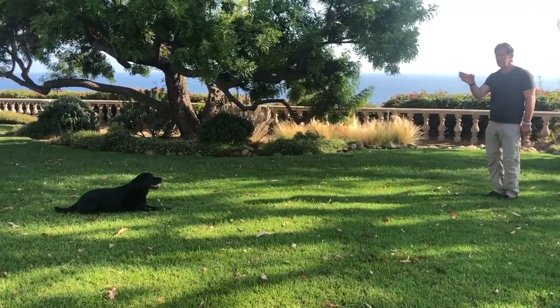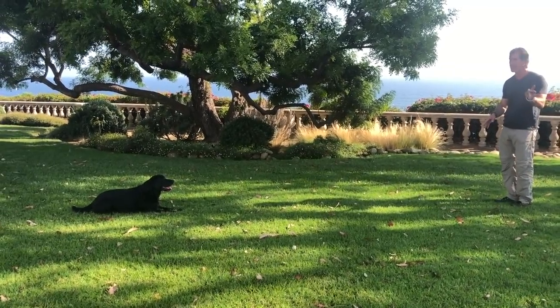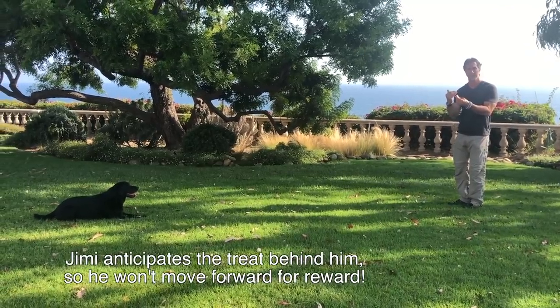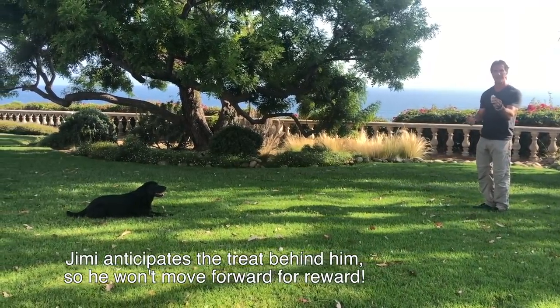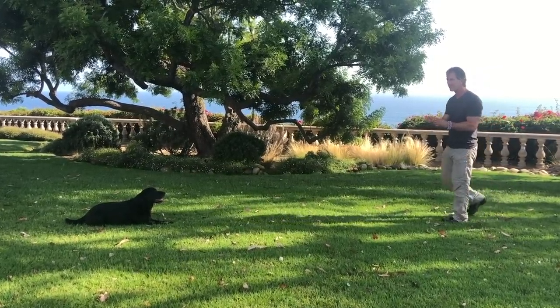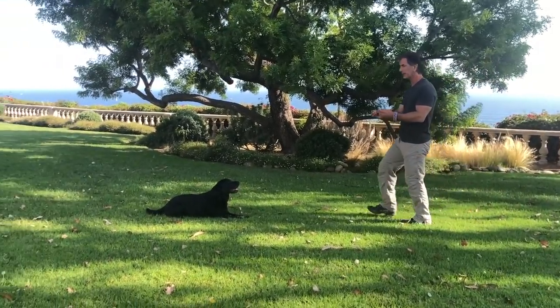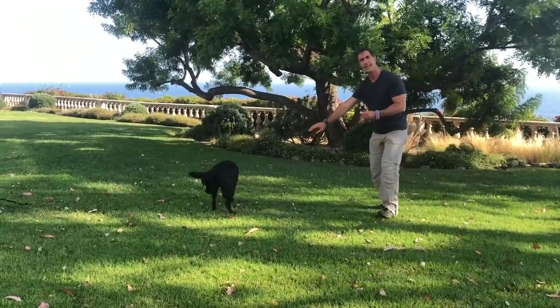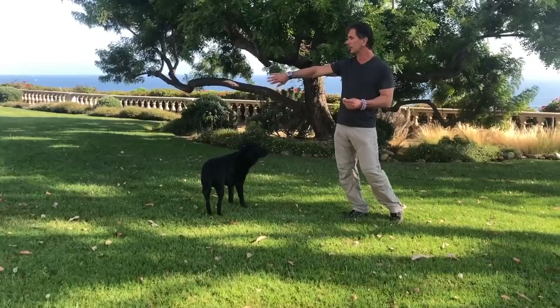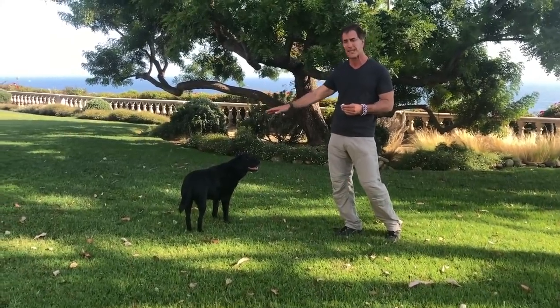So here he stopped, he's downing, he sees the treat, he's not coming for the treat, because I've never rewarded him here. If I rewarded him here, he would complete the recall for the treat. But what does he think? He thinks the treat's going to end up where? Behind him, yes. And that's where he's always going to go. So he's going to wait in this place, and his reward has always been behind him for this exercise.